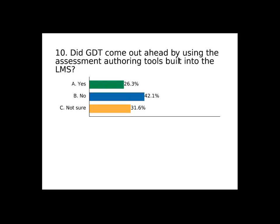All right, good. This one is interesting because now we have a fair mix of answers. And here it depends over time. Initially, Global Data Technologies did come out ahead because they were able to program lots of assessments with little effort and without incurring any cost for consultants. The internal team of programmers and instructional designers were able to ensure that the assessments worked properly and that the questions were properly written. So what went wrong over time?